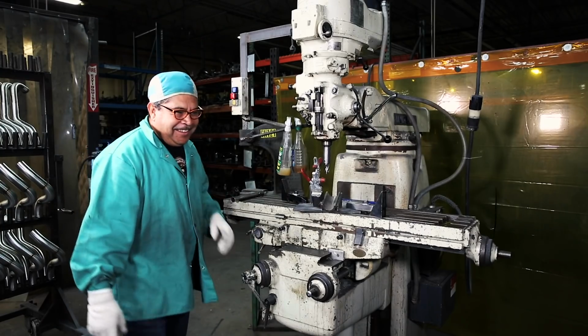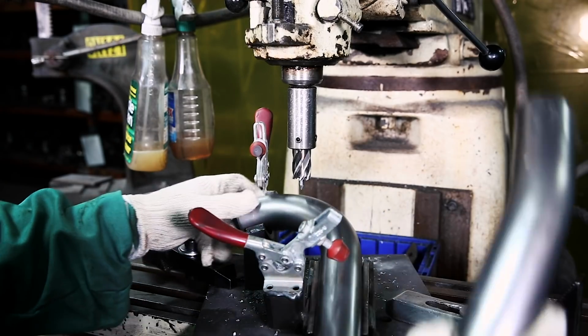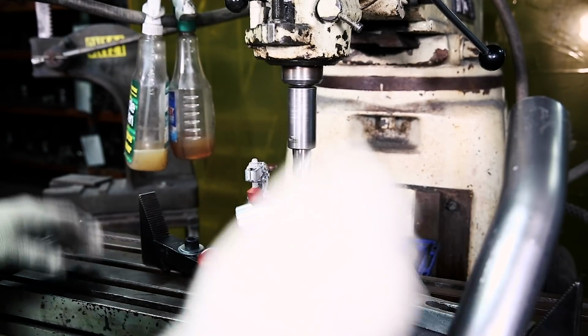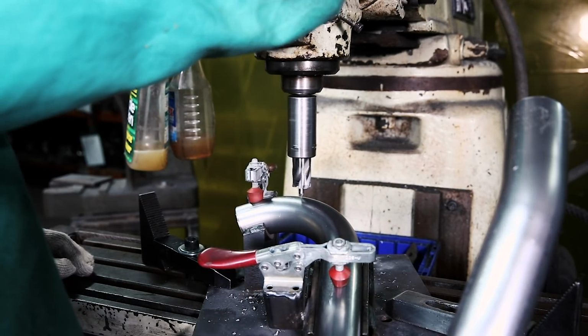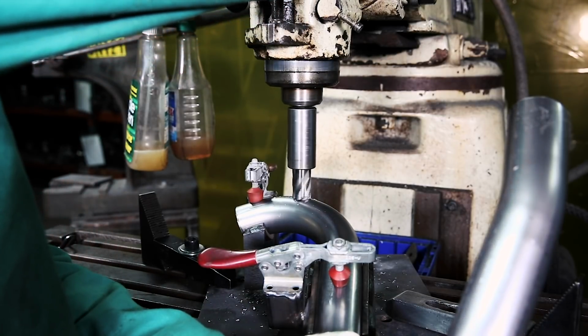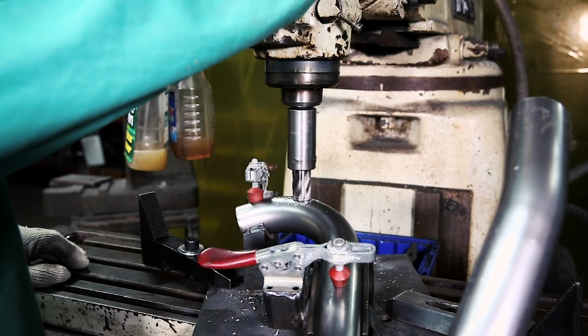This phase, we're getting ready to cut holes and weld in the O2 ports for oxygen sensors. Again, everything is set into a fixture to assure that every component comes out exactly the same. Not all Lowbrow by Kerker systems include O2 ports. Be sure to check your fitment on the Lowbrow Customs website.